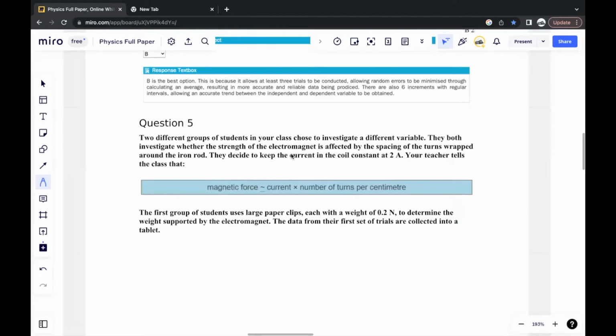Question 5, you can see it's sort of a continuation of this entire setup. 2 different groups of students in your class choose to investigate a different variable. So we're still dealing with the same dependent variable, we're just changing the independent variable. They both investigate whether the strength of the electromagnet, so you still determine it by the number of paper clips that are attracted, by the spacing of the turns wrapped around the iron rod. So now current is kept constant. They say that the current is kept constant at 2 ampere. So it's the spacing of the turns wrapped around the iron rod, that's the independent variable that will be changed.